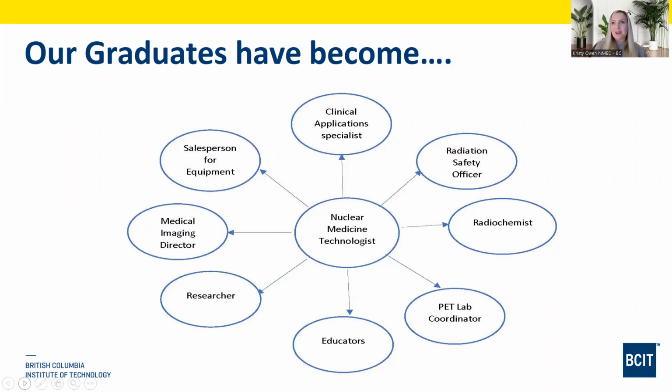But some other ones could be a radiochemist. If you have background in chemistry, you could be involved in helping design some of the radiopharmaceuticals. Radiation safety officers are at each nuclear medicine site, and they monitor the safe use of radioactivity. Clinical application specialists are employed by vendors such as GE, Siemens, to help when there's a new installation and there's new software to help get that program going in each department and provide the adequate training for the technologists. Additionally, you could be involved with the vendors for selling those pieces of equipment.